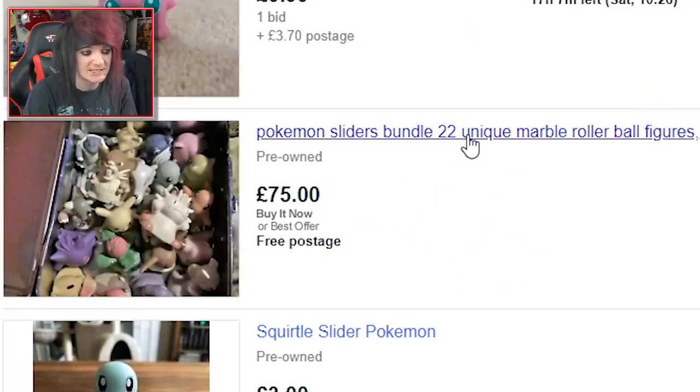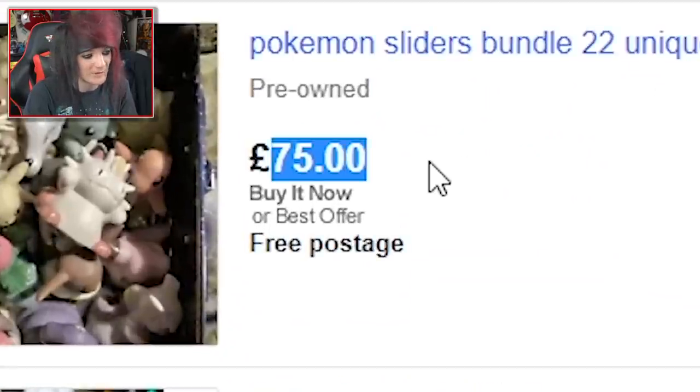Just these 22 figures here are going for £75, and I've got 11 figures in mind, so that would be £37.50, for example. And because I've actually got the game as well and it's a box with it, I'm going to try this one at 50 quid. That could be too little. That could be too much. I don't know. We'll find out.